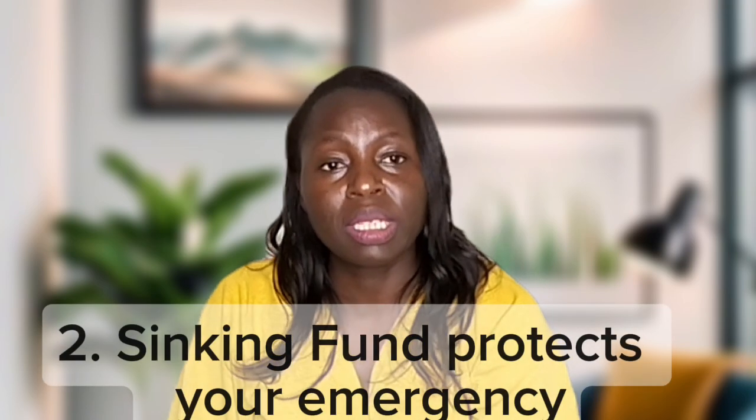Yeah? Sinking funds protect your emergency funds. How does it protect your emergency funds? When you have a bill which is due for payment, for instance, insurance, and you don't have money to pay for that bill, like the case of a car insurance, you are likely to go into your emergency fund and dilute or deplete that fund. So the sinking fund protects your emergency fund.